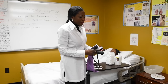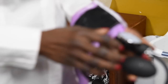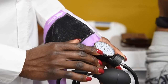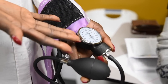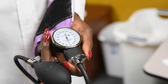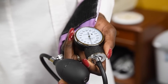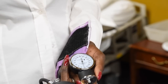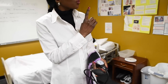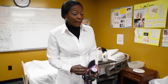You also have this part of the blood pressure cuff. On this area of your cuff, there are numbers and there are lines. Each line represents something. Each little tiny line represents two, okay? Whereas on your scale, each little line represents one. And then you would have a dark line that represents a 10, okay?